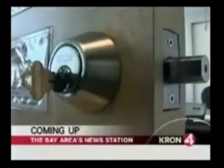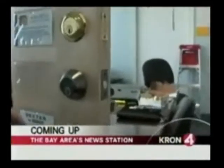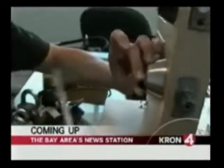Coming up, they are supposed to provide extra security. Coming up, one locksmith's frightening discovery that allows thieves to easily unlock.